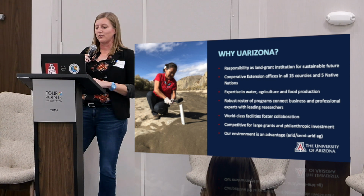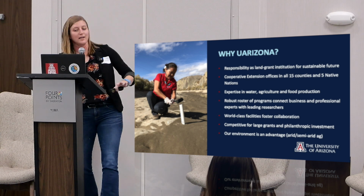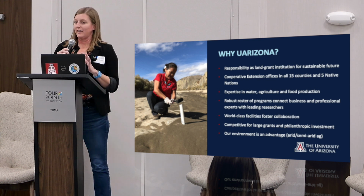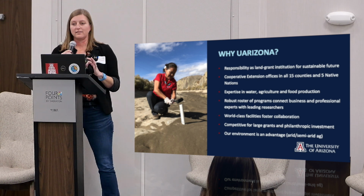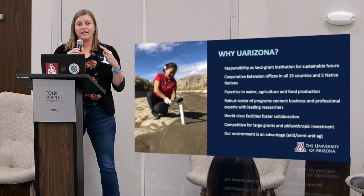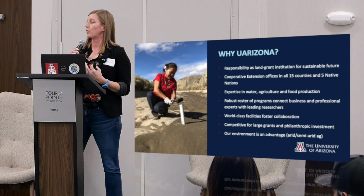And the list goes on, but the one that I really want to highlight is one that is not on this slide, but that is that our environment is really an advantage, right? Again, we are in this amazing opportunity and location that can serve as a test bed and an area to produce solutions for the rest of the world.